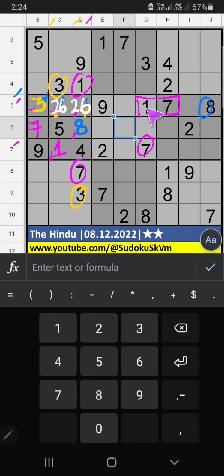Then 5th row, 2 numbers are remaining, 4 and 5, it will come in another 2 cells, we will confirm later. 7th row, we have 1 and 9, so 1 and 9 can't come in these cells, it will come in another 2 cells. Column H, we have 1, so 1 can't come in the cell, 1 is confirmed here. The 9 is here. 6th row, 3 numbers are remaining: 3, 6, 4, it will come in any one of the cells, we will confirm later.